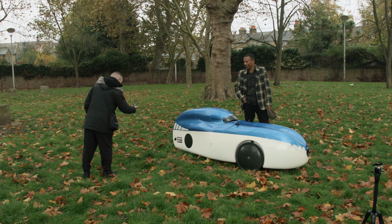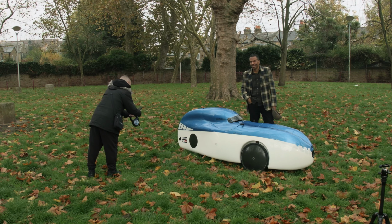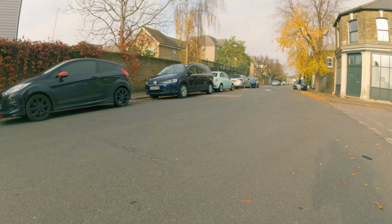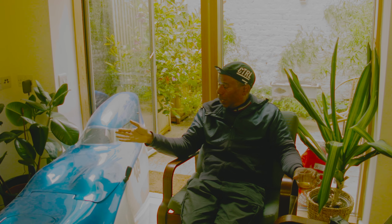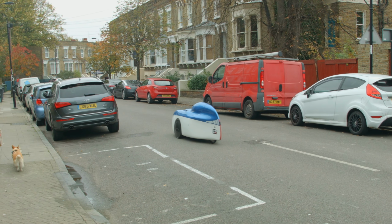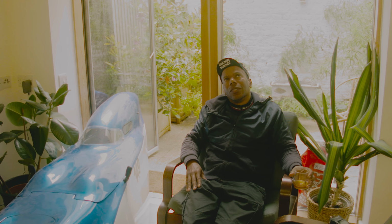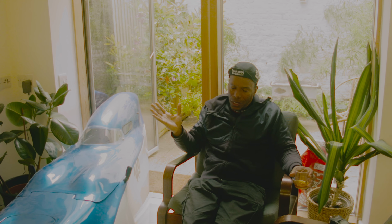Quite a few bystanders say to me, aren't you worried that you're not going to be seen? Well, the thing is, it's 2.8 meters long. It's pretty much the size of a fridge. So if you saw a fridge lying in the road and you were driving your car, you definitely wouldn't plow into it. I've had one accident with a car in 15 years.